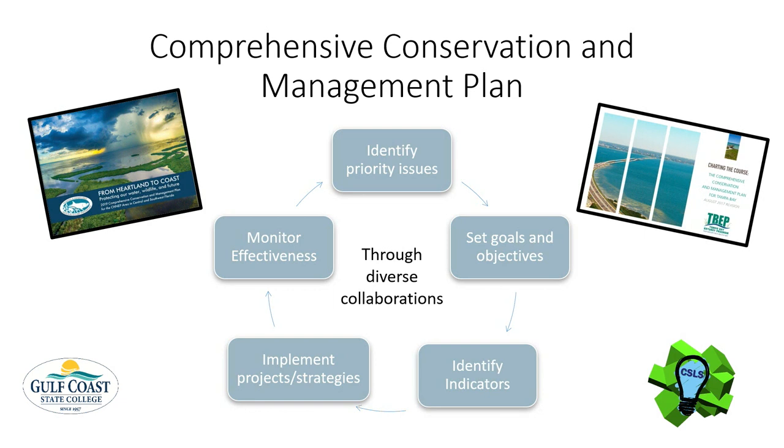So the plan is not where it stops. It is a continuing circle of what are our priority issues, what are our goals, objectives, what are we gonna work on? And then we have to make sure, are we making a difference? If we're not making a difference, we have to change. If we are making a difference, maybe we can bolster that and make it more effective.